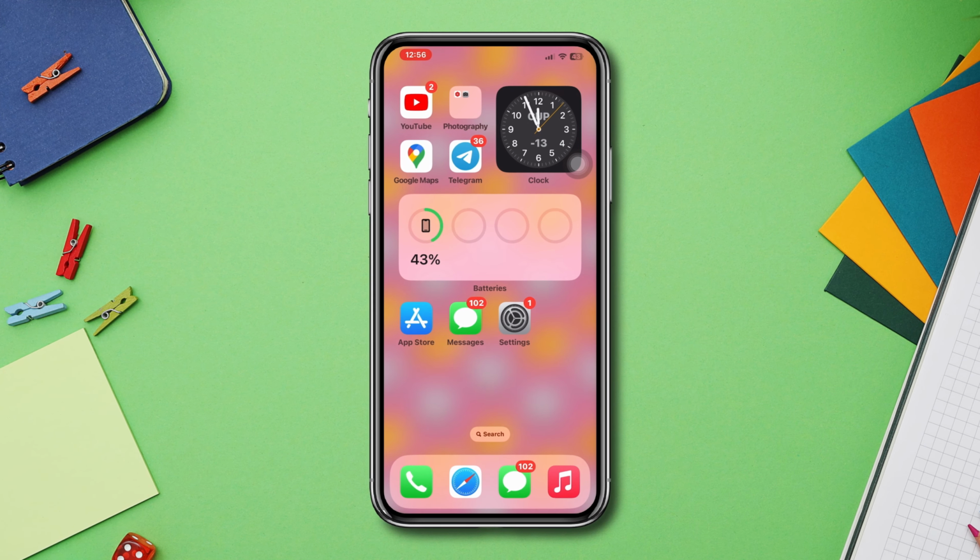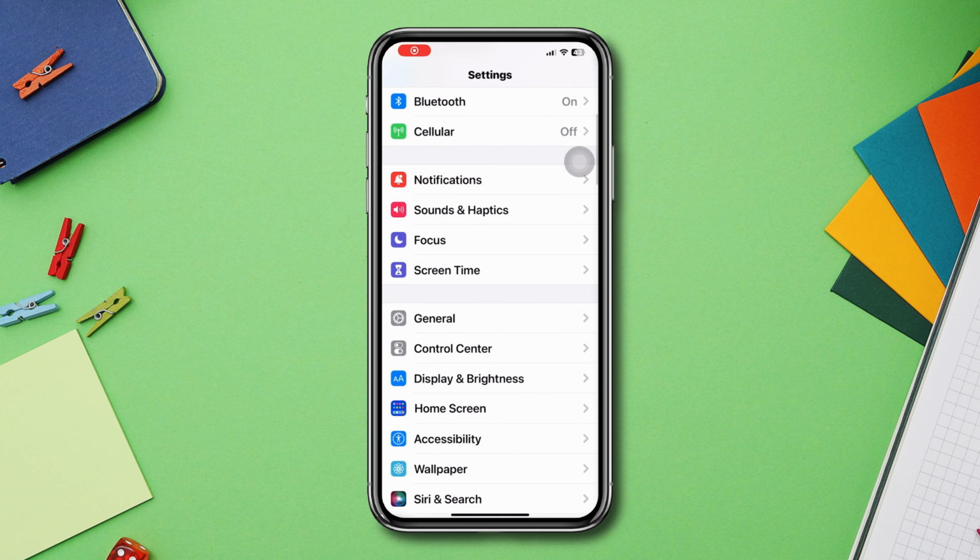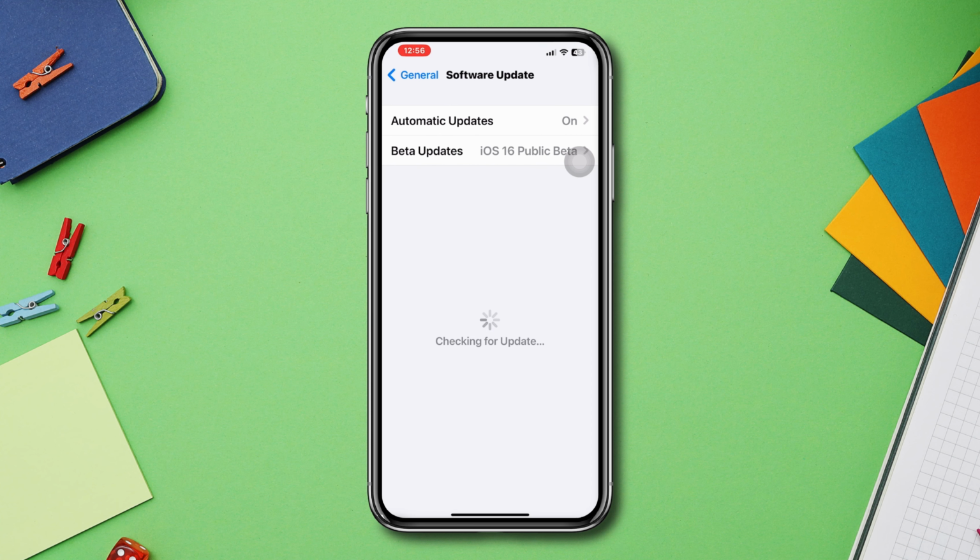Solution 1. Update iOS. Ensure that your iPhone is running the latest version of iOS. Software updates often include bug fixes and performance improvements that may address freezing problems.